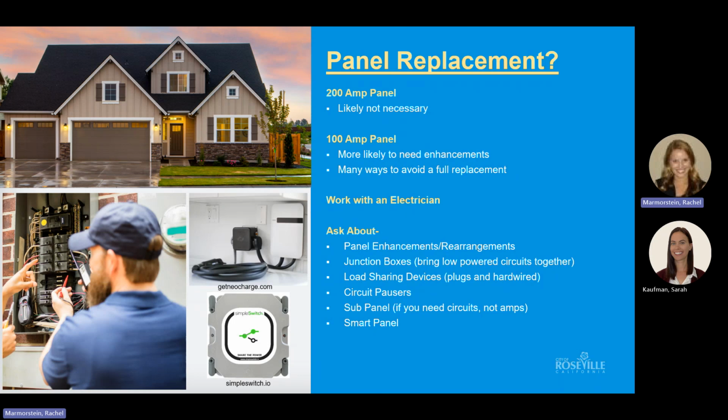You could consider load sharing devices or circuit pausers that can help you have higher amperage devices and just choose to have one turn off or pause when the other is on. And so you can have smart devices that do that. A good example would be an EV charger, an electric vehicle charger, and a dryer. You could have a system where that's using the same plug and the same circuit, and it decides that both of those items will never be on simultaneously. And so many people might choose to have their EV take a break for a few minutes of charging while their dryer turns on, and then have the system automatically turn the EV charger back on once the dryer is done drying clothes.